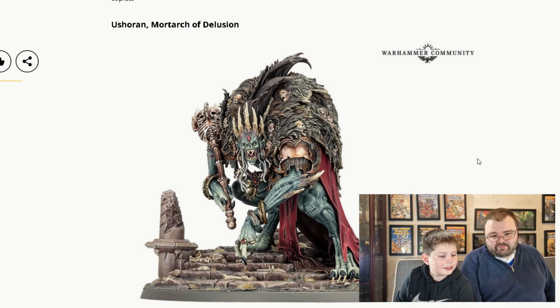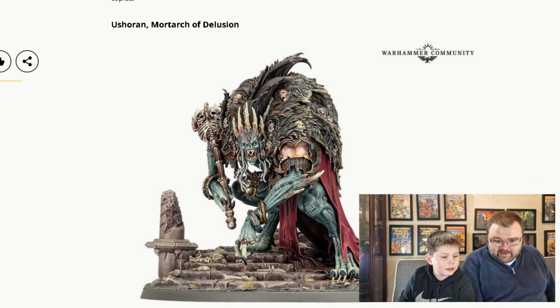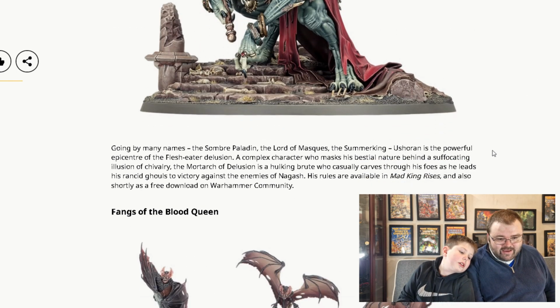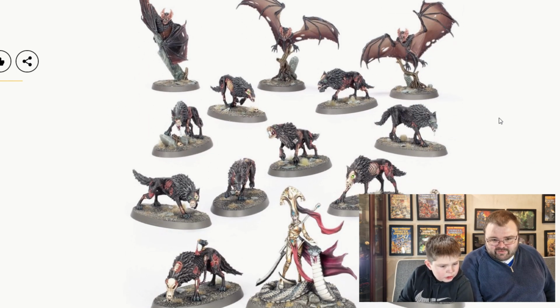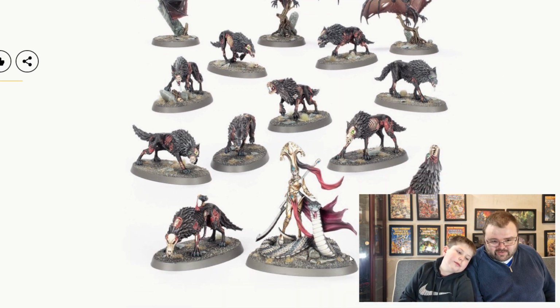Yeah, I can see where you're coming from. He does have the coat going on. It's a big model. He's got the steps. He's on the steps. I can see what you're coming at. But you know, different game system altogether. It's got Fangs of the Blood Queen. Lots of doggos. Don't like zombie doggos. Doggos are dying. I don't like. You're not into the zombie doggos.